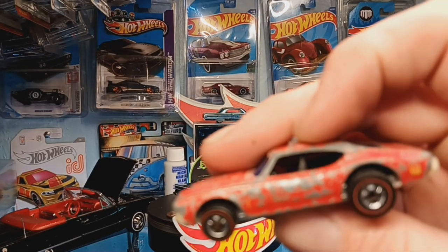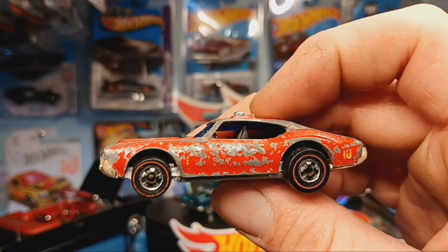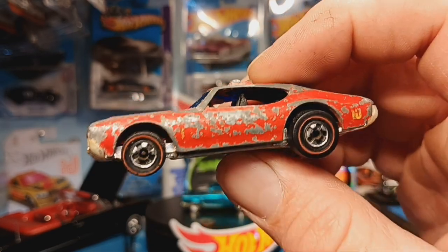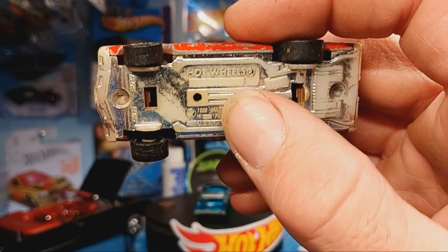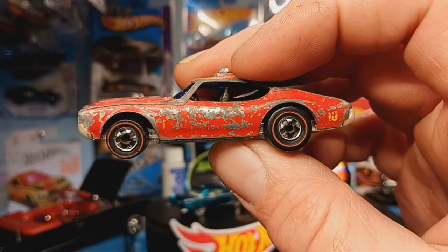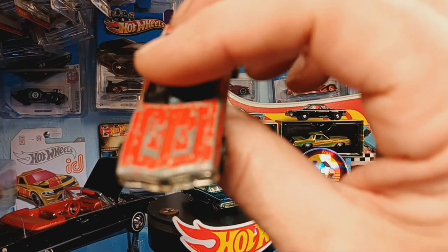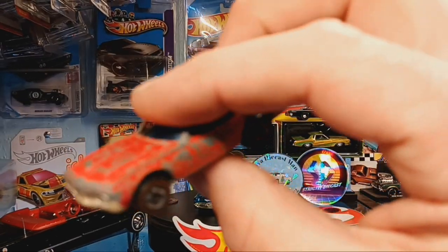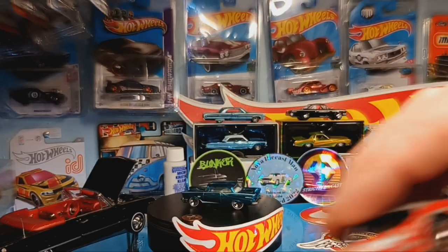Very cool. So super glad to add this. It's not focusing very well, but super glad to add this one to the collection. You've got to have an original red line in the collection. So I'd love to have a '68 Hot Wheel, but '69 is pretty close, man. So I can do that. Very cool, man. '69 Fire Chief Oldsmobile 442 to add to the collection.